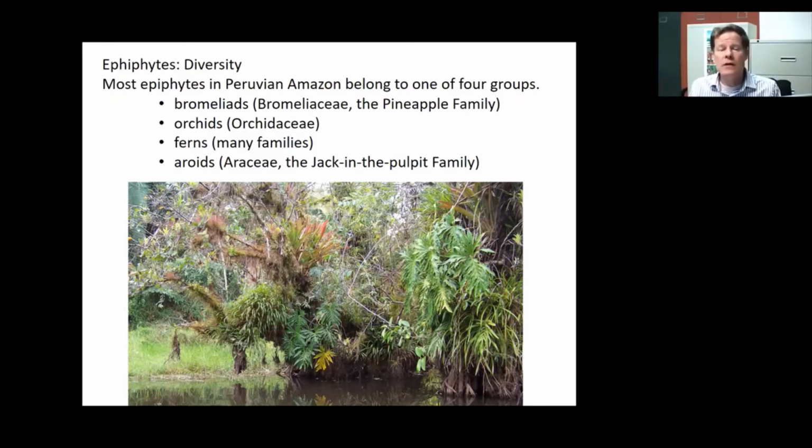So leading the charge for epiphytes, leading the diversity, are bromeliads. These are members of the pineapple family, the Bromeliaceae. Orchids are also very diverse as epiphytes. Many, many ferns are epiphytes. And then aroids, members of the Araceae, the jack-in-the-pulpit family, are also quite diverse.